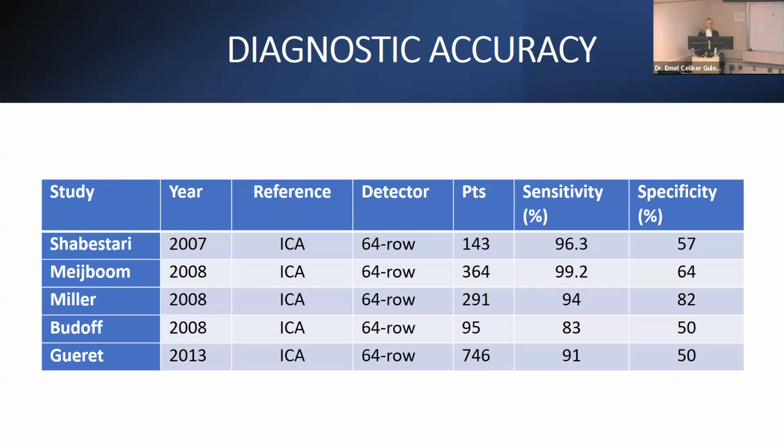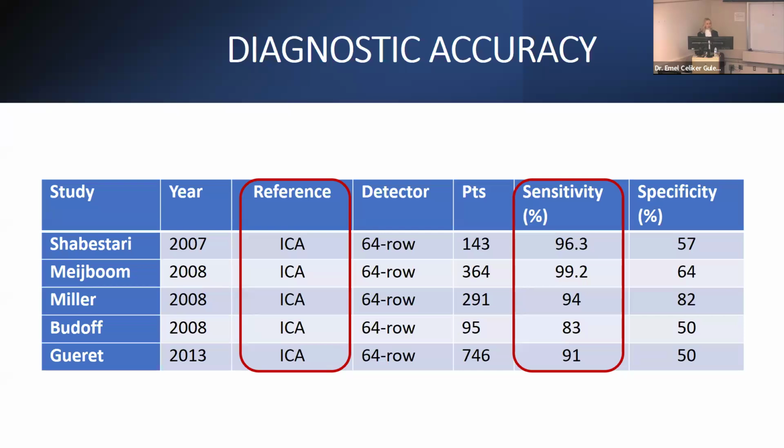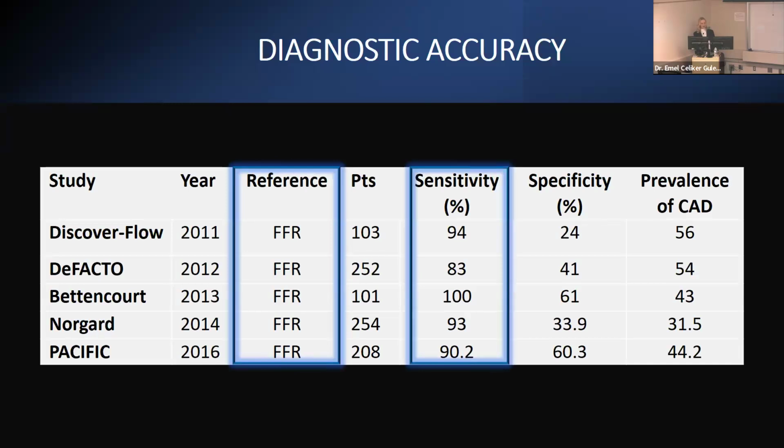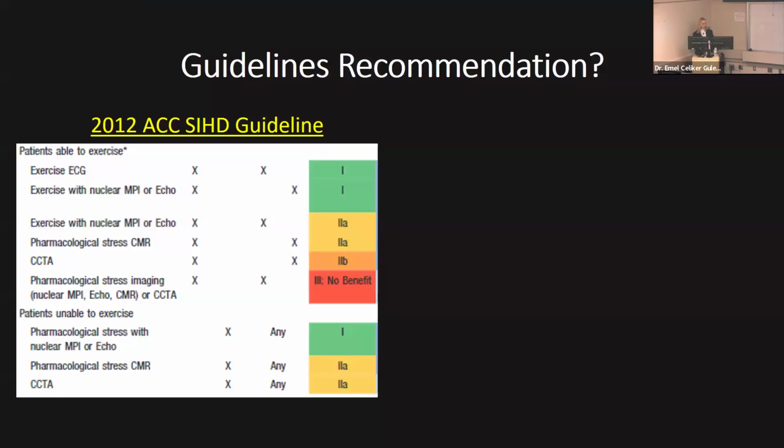So what is the diagnostic accuracy? Many studies used invasive coronary angiography as the reference and showed that sensitivity is really high but specificity is low, and CTA tends to overestimate the severity of stenosis compared to CAT. That means increased inappropriate referral to CAT. And even when compared with FFR, sensitivity was still high, and specificity was variable and, generally speaking, low. So what happened after these 20 years?